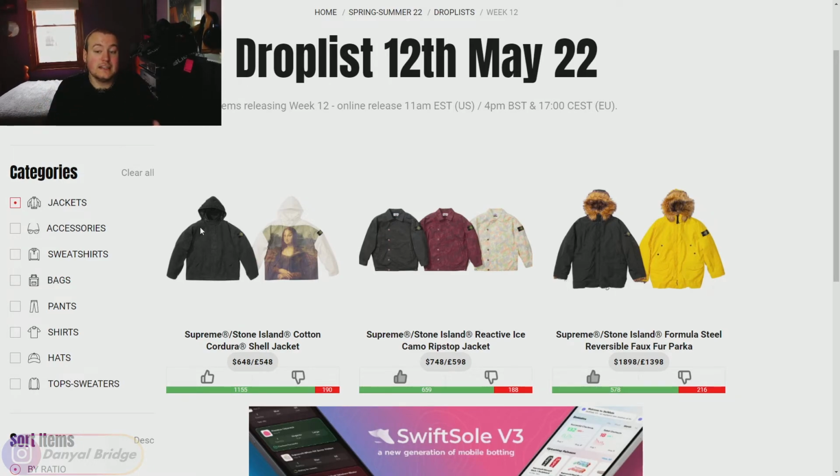So if I really wanted this in a Stone Island version, like any of these silhouettes in a Stone Island version, I just go to vintage shops and Stone Island resellers and stuff and go pick them up because it would probably be cheaper. So yeah, I just couldn't justify picking up the Supreme version of these jackets from this week.